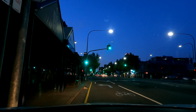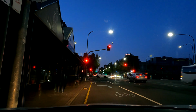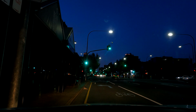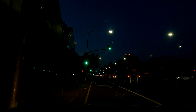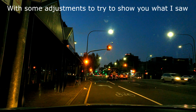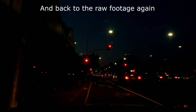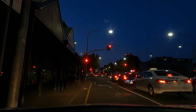So this is with an ISO max of 1600. I'm going to change down to 800 now. So this is with an ISO max of 800. So now we have a max ISO of 400. And I think that's looking pretty decent. Let's go down to 200. I got that bar going past. This is at ISO 200. Yeah, I think I like 400.